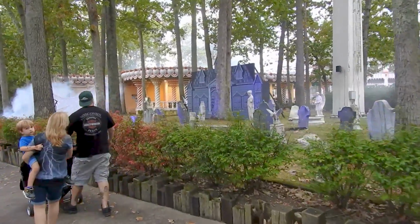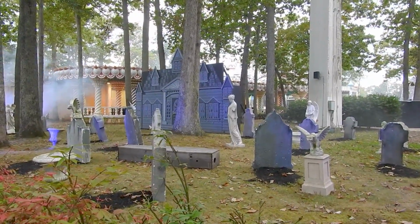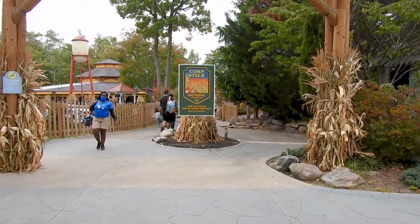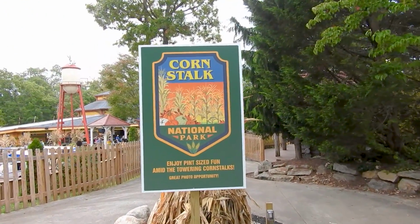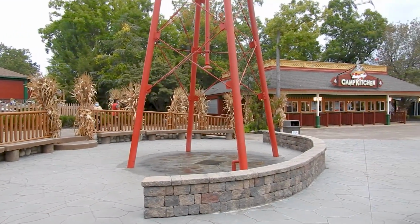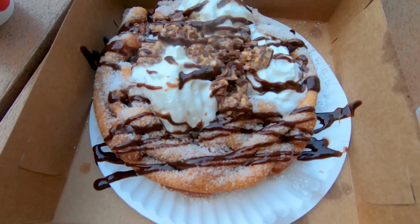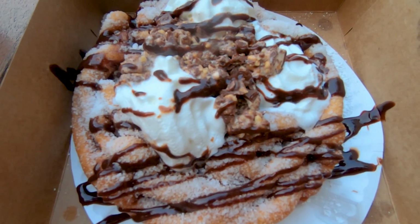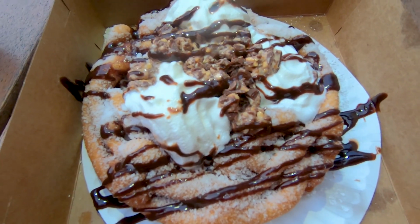But we'll talk about how the scare actors are trying to scare you in a world of COVID in a minute. But here's Bugs Bunny National Park with Cornstalk National Park. It's not as cool as it sounds. They just put a bunch of cornstalks throughout the kiddie area. And the logo is probably the best thing. They have a specialty funnel cake, just chocolate sauce, whipped cream, and Snickers bits on top, but it's included with the snack plan, so that's fun. This can be got at the funnel cake stand in the Golden Kingdom Outpost.